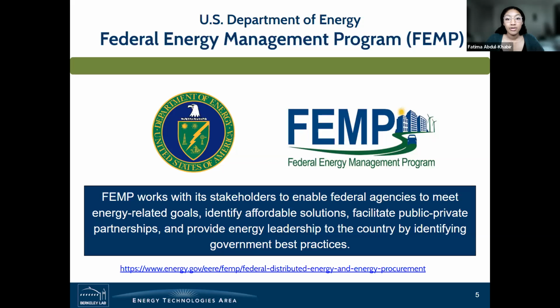So this research is also funded by the Department of Energy's Federal Energy Management Program, or FEMP. FEMP is a broad program that is aimed at helping federal agencies meet their energy and sustainability goals. And we do this through various efforts like on-site distributed energy implementation, performance contracting, fleet electrification, and other resilience initiatives. So our renewables acquisition team at the lab, we specifically work to support FEMP by providing technical assistance and procurement expertise to federal agencies.